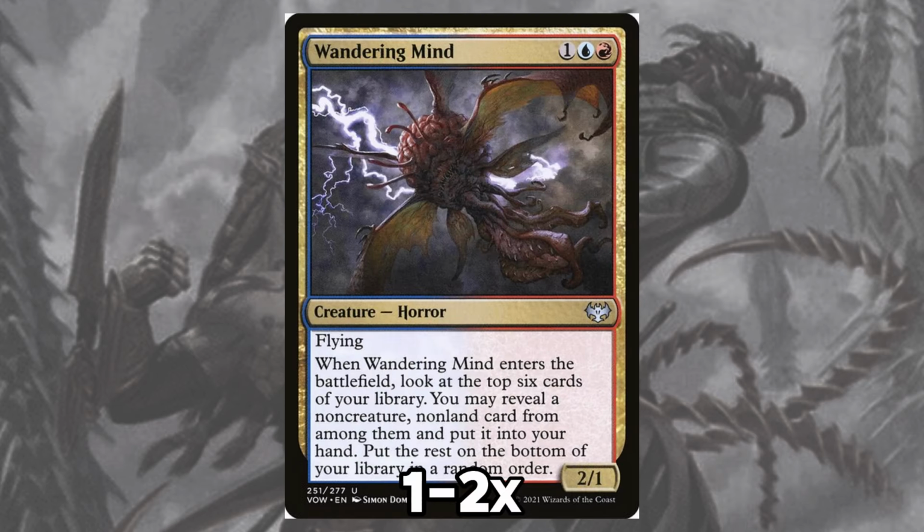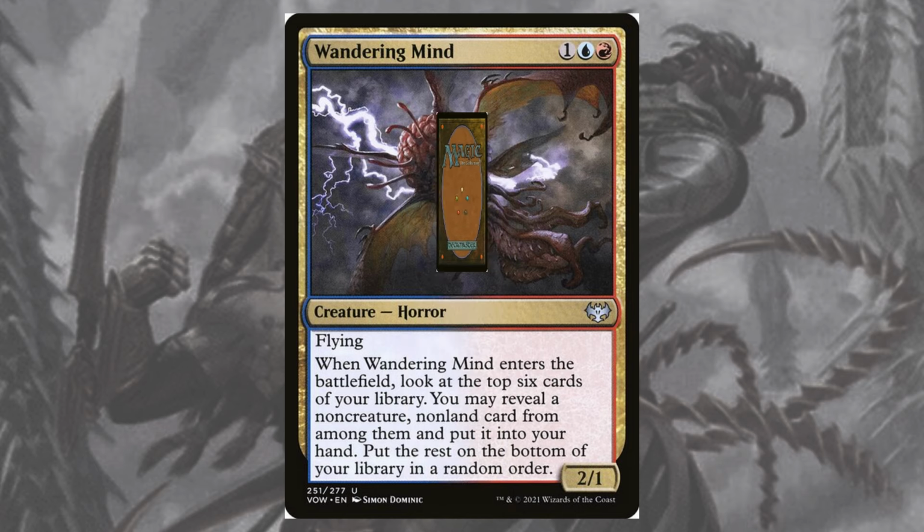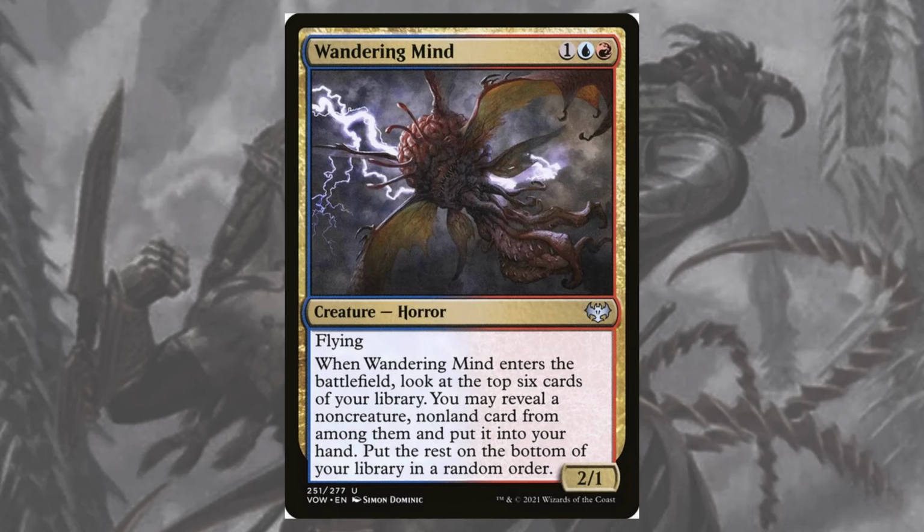Wandering Mind is one of the only non-legendary creatures you'll see in some of the Niv-to-Light lists, although it's not as common as the rest. When this 2/1 flying horror enters the battlefield, you can look at the top 6 cards of your library and find a non-creature, non-land card to put in your hand. Sort of like a one-hit wonder Collected Company for our spells, helping find our silver bullets and dig for Bring to Light all at the same time earns this card a slot in some lists.